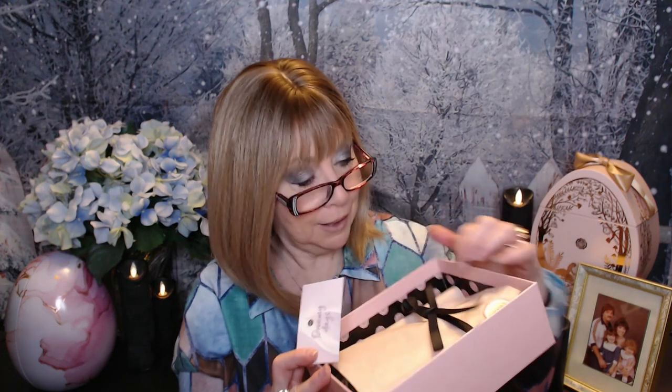Alrighty, so Glossybox. So we've gone back to that standard pink box in here, and they did away with the little pamphlets, but I do see that I have a little QR code. Got some things moving around in here. We've got the standard little black bow and the little Glossy sticker right there. So it's just a very pretty box.